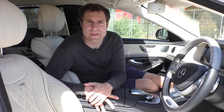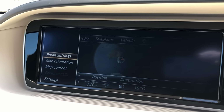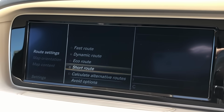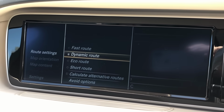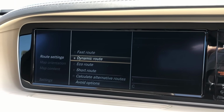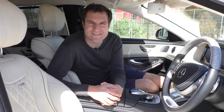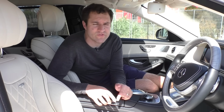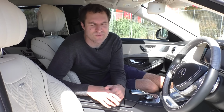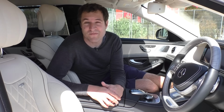Next up, we move on to the infotainment and tech quirks inside the S600 Maybach. You can choose between various different types of routes. You can choose the fastest route and time, the shortest route and distance, the eco route for green drivers, but you can also choose the dynamic route. In other words, the route that's going to be the most fun. I've never seen this as an option before. I find it odd that I'm first seeing it in the Maybach S600, but it's kind of a cool idea. You want to go the back twisty way? You can tell the navigation system and it'll send you down more fun roads.